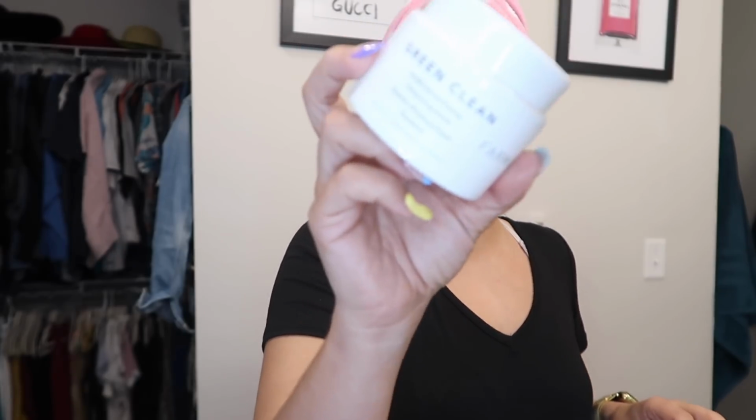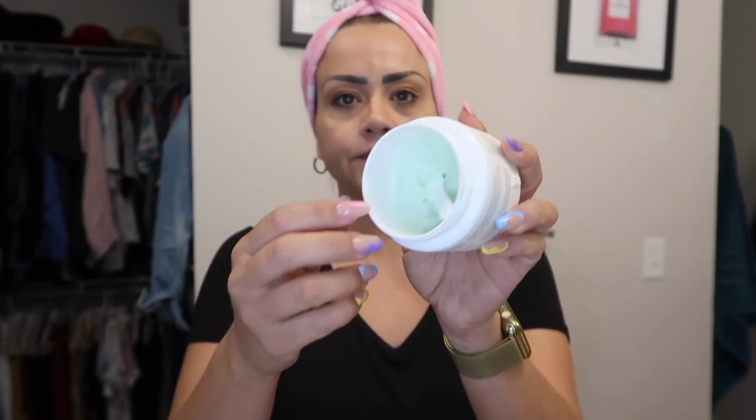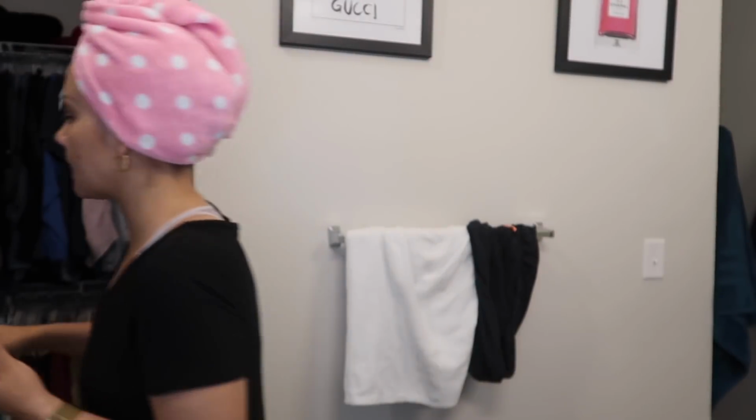The first one is this from Green Clean. It's a makeup melt away. It's like this inside. I don't know if you can see. Let me see like Allison said. Do you see better like this? I don't know. I cannot tell.